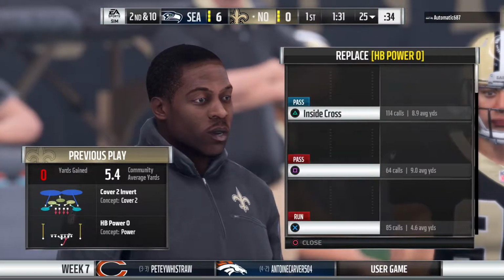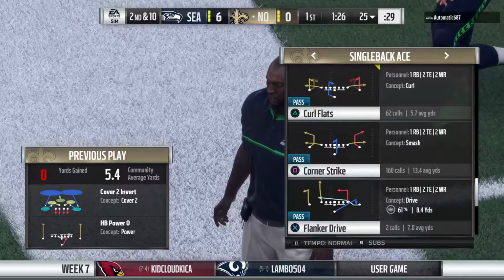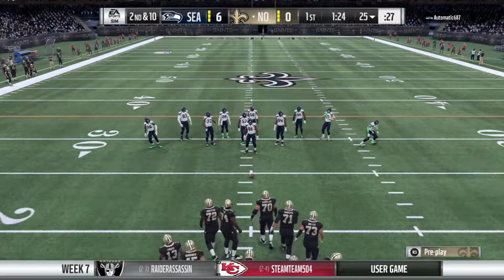No gain on the play. It'll be second down. So 2nd and 10 here.